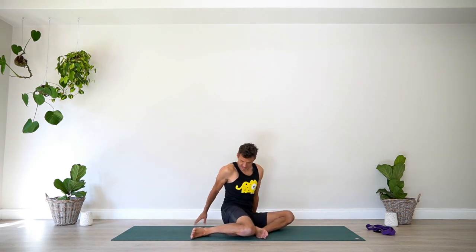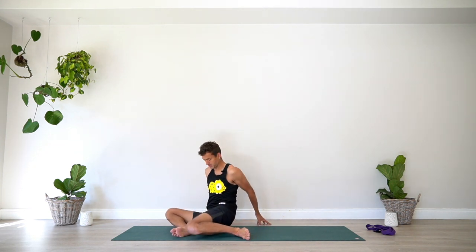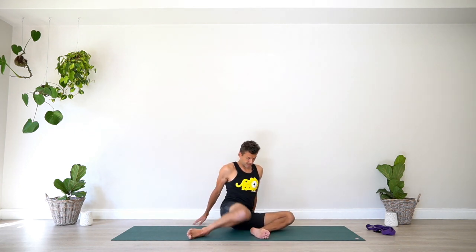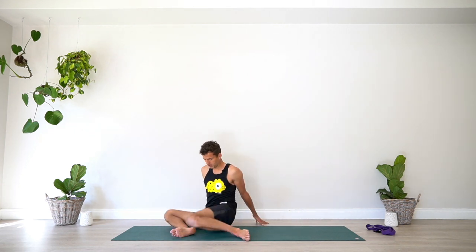And then I'm going to place my hands behind me, lift the knees up, but keep the feet exactly in the same position, and lower the knees to the right. So do that a few times, keep the feet stable, but let the knees windscreen wipe from side to side.